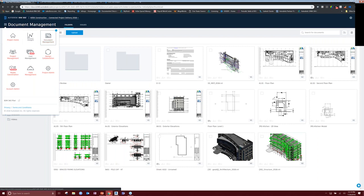I have Project Management, I have Cost Management in Beta, I have Design Collaboration, which we're going to spend time in, I have Model Coordination or Glue, I have Field Management, which is the other part of Build, Project Admin, and Account Admin. Now, depending on your level in the project, whether you're a team member, a project admin, or an account admin, you may or may not see all of these icons. In fact, you probably won't.